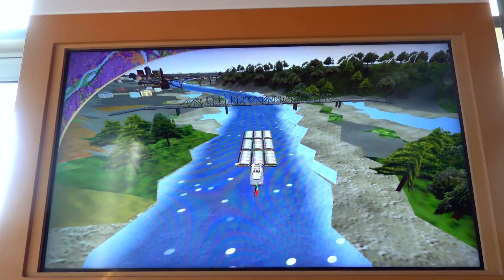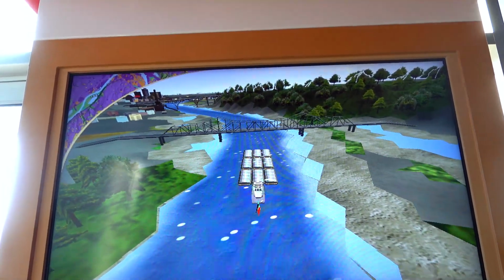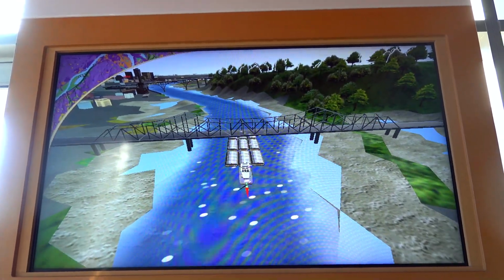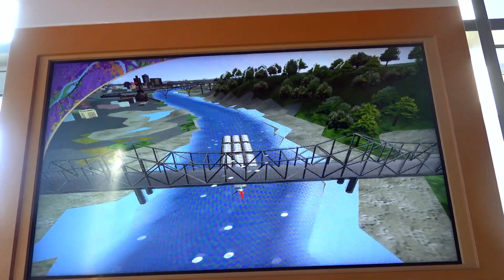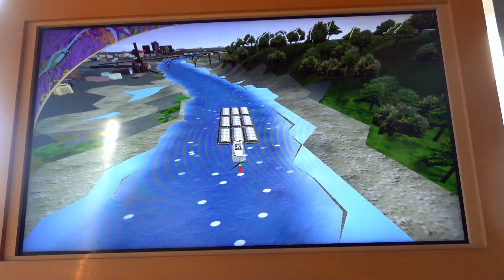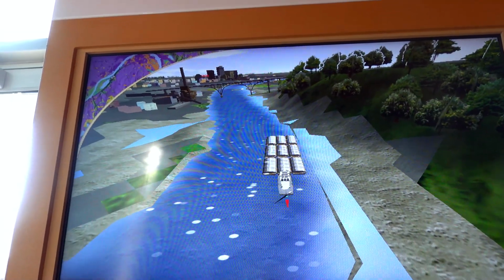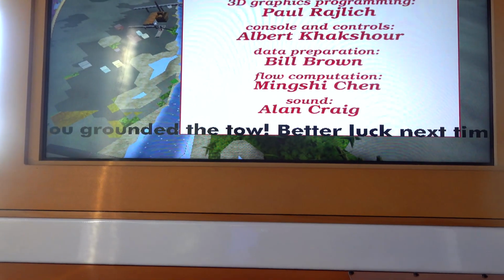And then we gotta take this turn on the bend of the river, and we need to veer left. Let's see if we can do it without crashing. I'm veering left. If I make this turn, I'll be surprised. I'm veering all the way left. Is it gonna make it? Can we make the turn? Let's slow it down. Take off the throttle. Uh-oh. We're gonna ground it. I've got it to a full stop, and oh, you grounded the tow. This is why I don't do this kind of stuff for a living.